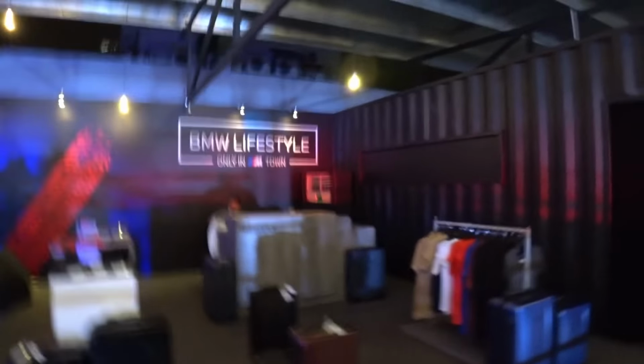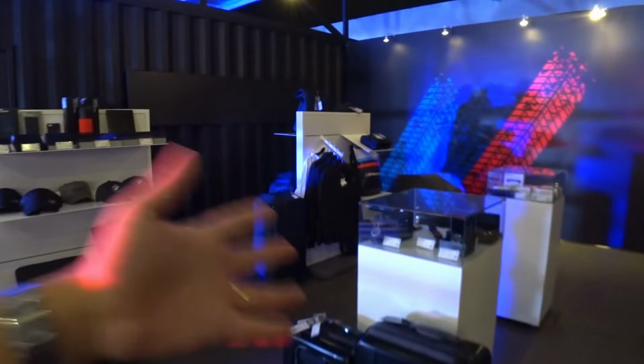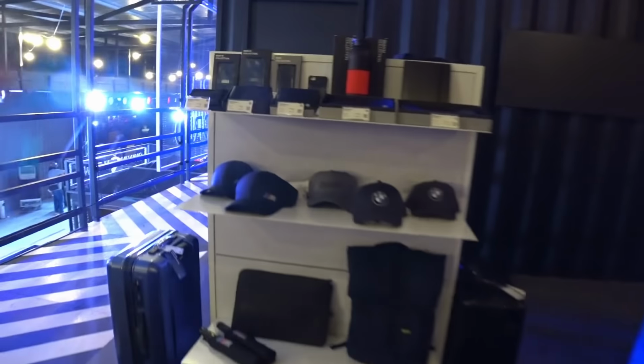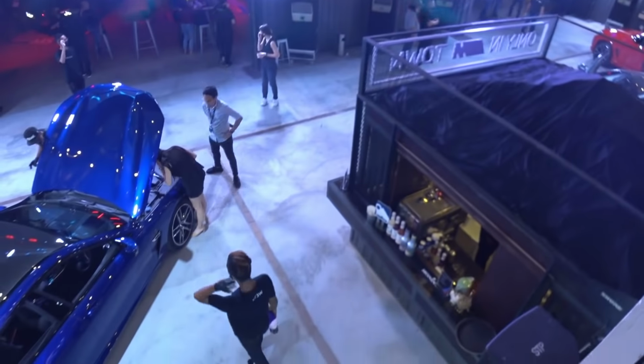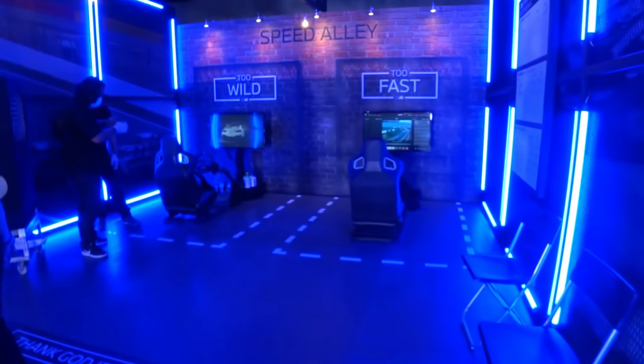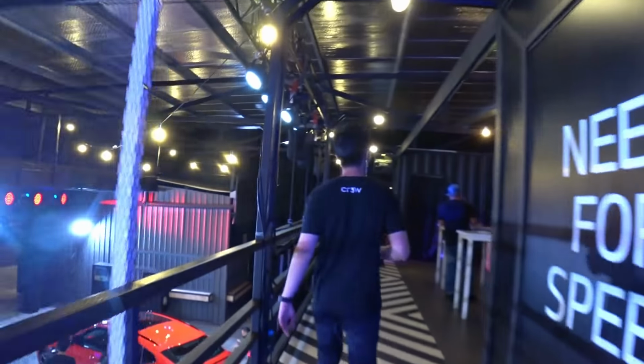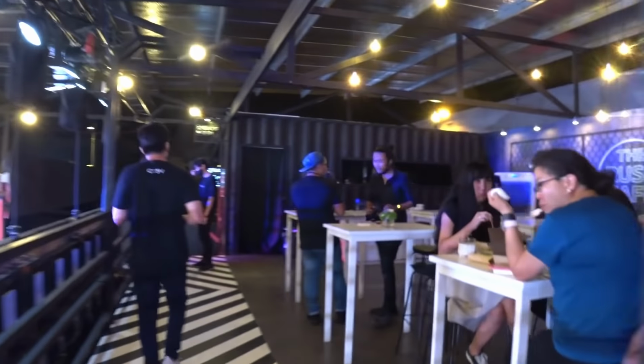So here we have the merchandise section. You've got baju, suitcases, watches, all the BMW branded barang is here: umbrella, caps, wallet. All right, and that's the coffee station down there. How did I miss that? Anyways, here are the simulators. They've got 2 simulators here. All right, and over there is the makan.